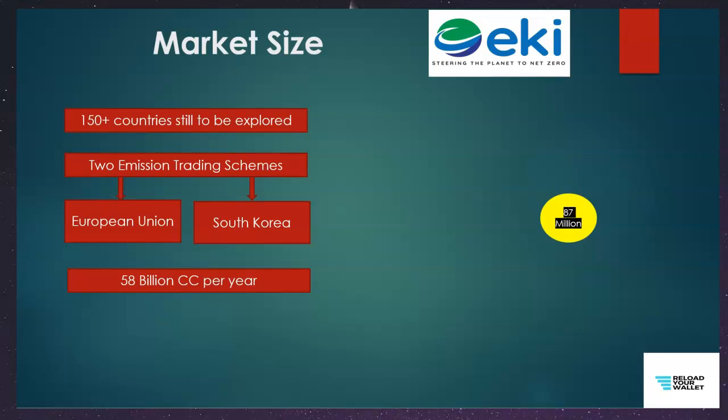Then comes 58 billion carbon credits per year. As per their statement, the entire Union of the Paris Agreement will need around 58 billion carbon credits per year to optimize the emission of carbon, out of which the international market size can become $100 billion in the next 1 to 5 years. Now this is not like after 10 years or 20 years. This is required from the next 1 to 5 years.